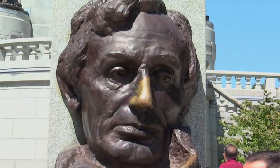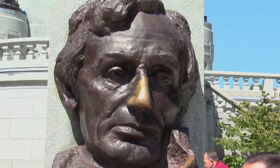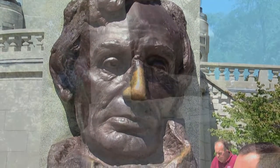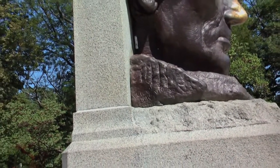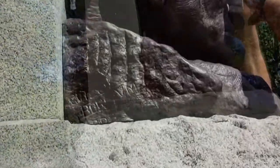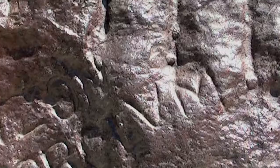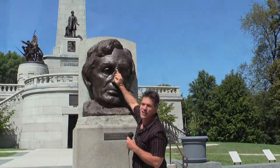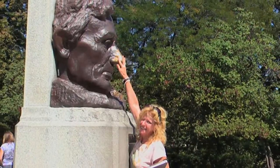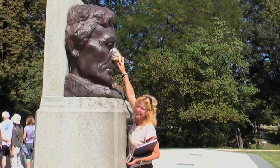Now this is a replica of an actual bust that is in the Capitol building. If you look real close, it says Gutzon Borglum 1908. This was done about 20 years before Gutzon Borglum started Mount Rushmore. It became more popular to rub the nose during the World War II time. A lot of men going to war rub the nose for luck. So now we have close to 300,000 school children a year come and rub the nose for luck, and as you can see, it must work. A lot of people do it.